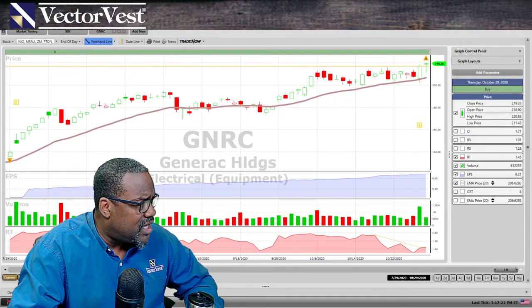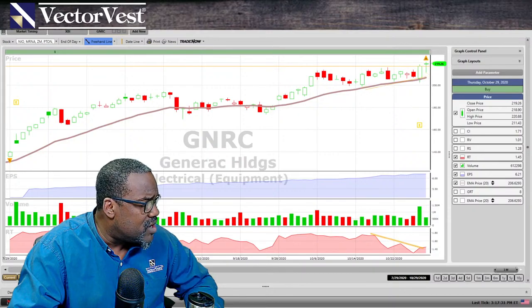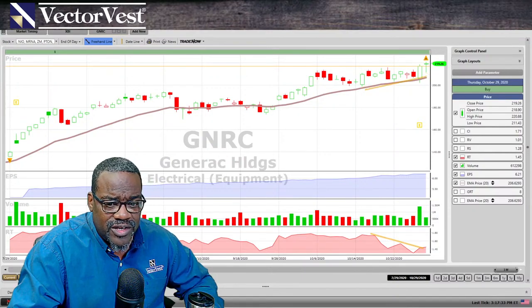That could be the beginning of a bearish divergence on the stock, as the stock's price is moving higher, but the stock's RT is moving lower. Something to keep your eyes on. That's all I'm telling you. Something to keep your eyes on is the stock's price is moving up, RT is moving down. Keep your eyes on that.